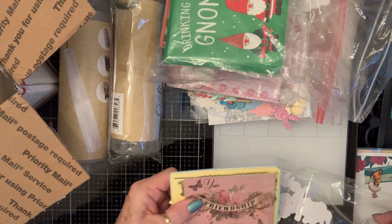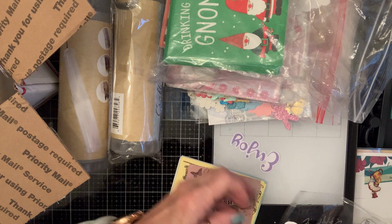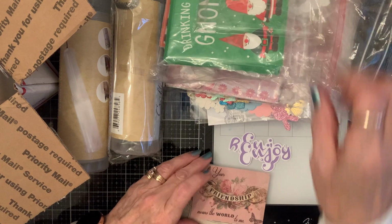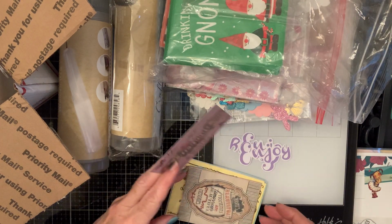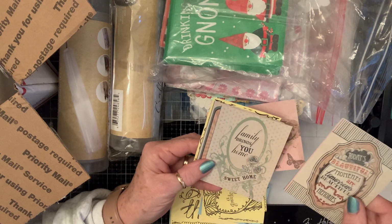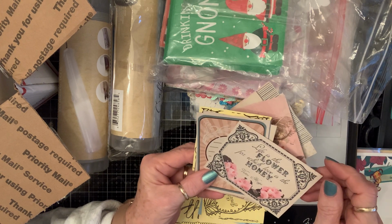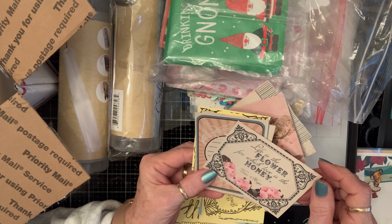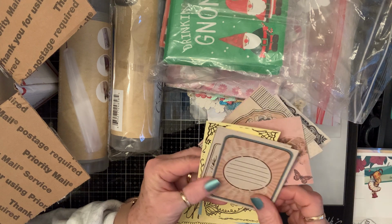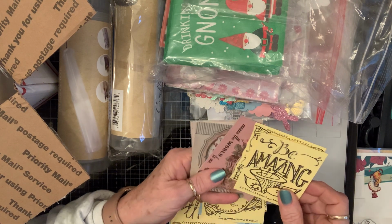Let's see what these are. Oh. Enjoy. I say enjoy. Your friendship means the world. Oh, look at all these cut aparts. They're so vintage. Oh, these are awesome. Life is the flower for which love is the honey. Oh, that's nice. Be amazing.